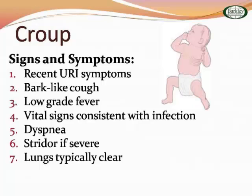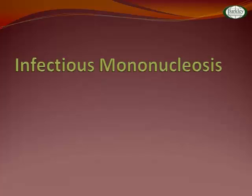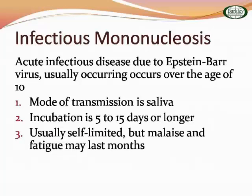You can see here younger children for croup, 3 months to 6 years, 6 to 10 years. High fever, drooling, and then maybe more of a barky type of, a stridery type of cough. Okay? Now, infectious mono. This is where we've got the good old Epstein-Barr virus, saliva. In other words, a child who gets exposed to this needs a pretty good dose of it. Somebody has Epstein-Barr, they need to drink or eat after them to get a pretty good dose. You know, they used to call it the kissing disease.